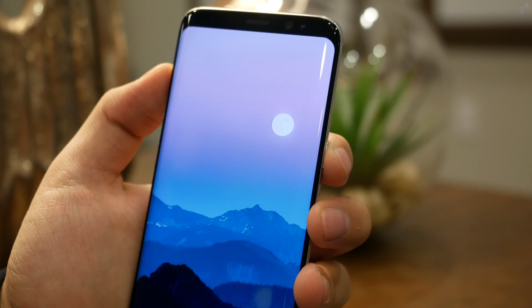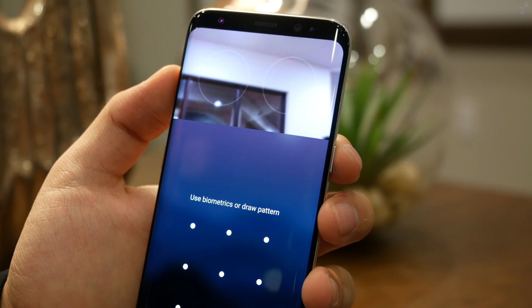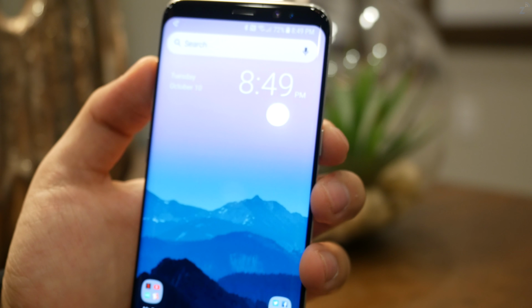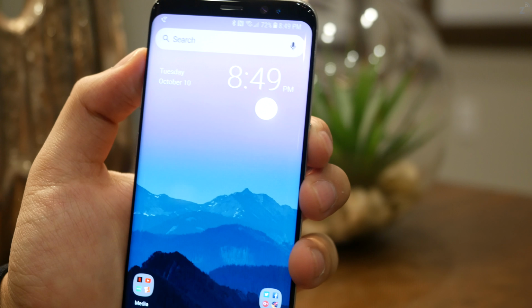Now, as far as other unlocking options go, you do have iris scanning and also face scanning on the S8, which work fine. The only thing that I don't like about those is that you actually have to swipe on the screen to the side for it to open up that dialog so that you can put your eyes or your face in that box. And I mean, it works fine. It's just that extra step makes it take longer than the fingerprint sensor, so I've never actually used it.